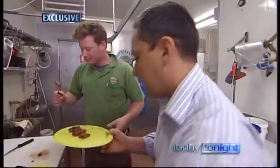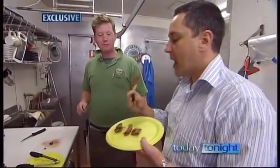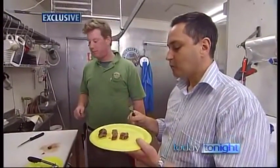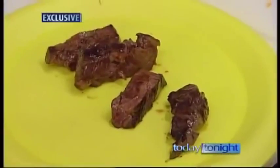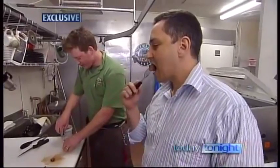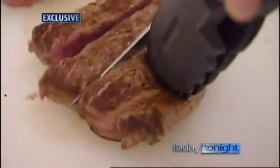So that's the real McCoy. Give this a burl. Nice and tender, nicely salted. All right, let's go for the meat glue. I can't tell the difference. Pretty good, but potentially dangerous.